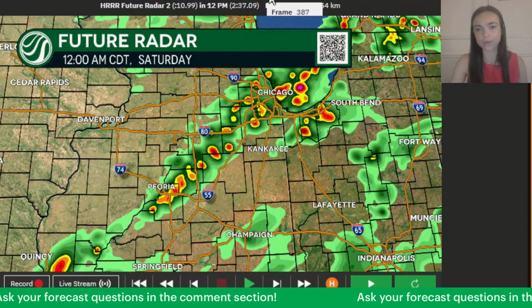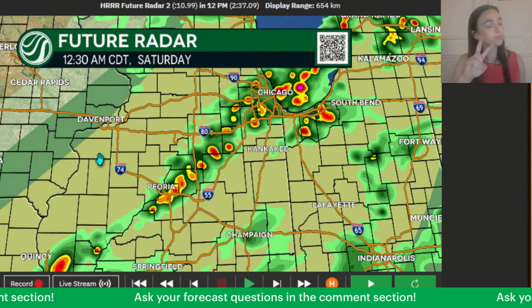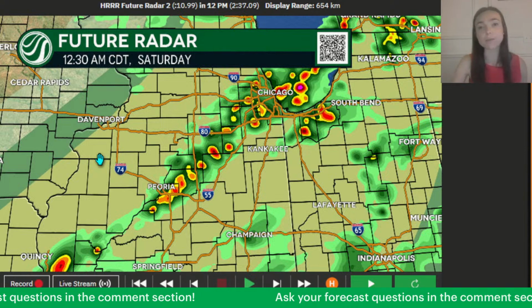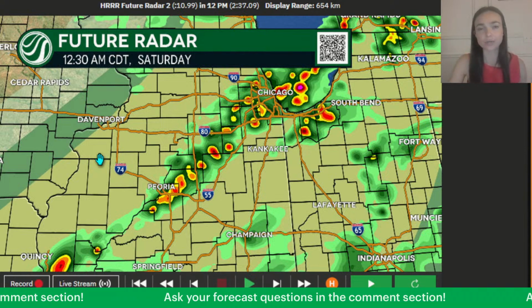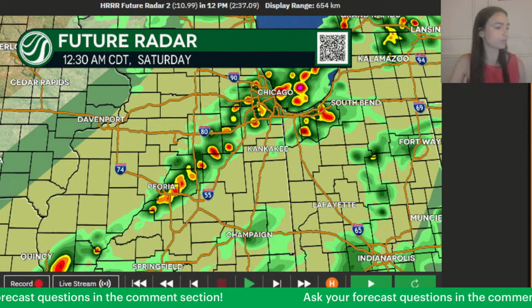And then in the overnight hours, there's your risk. You're in a slight risk for tomorrow, a level 2 on a scale of 5. My hail forecast for you had ping pong ball size hail, and you were in the medium category. Level 2, the yellow category.